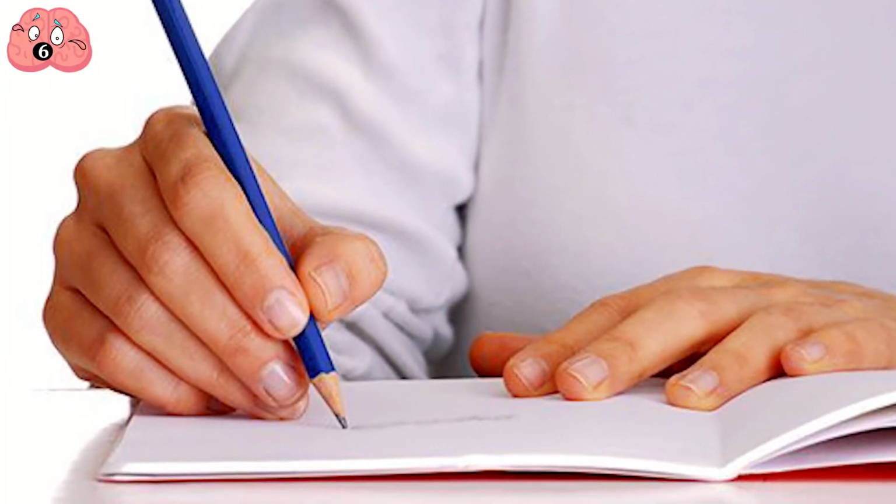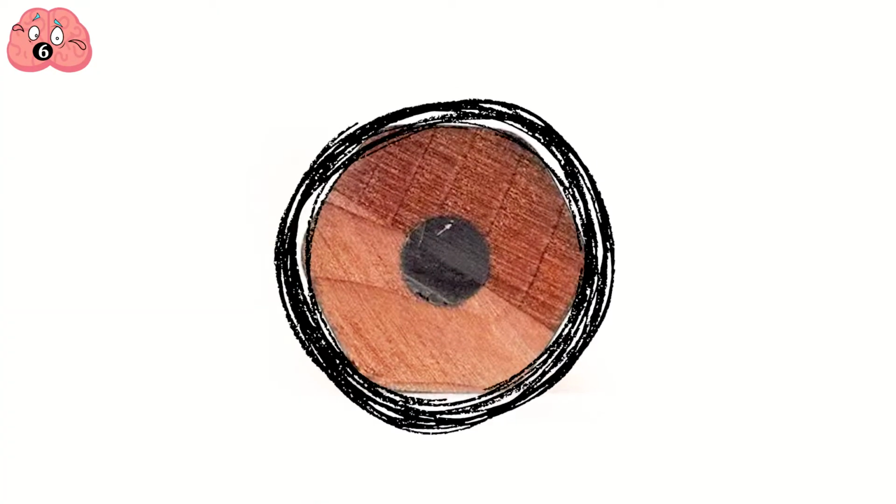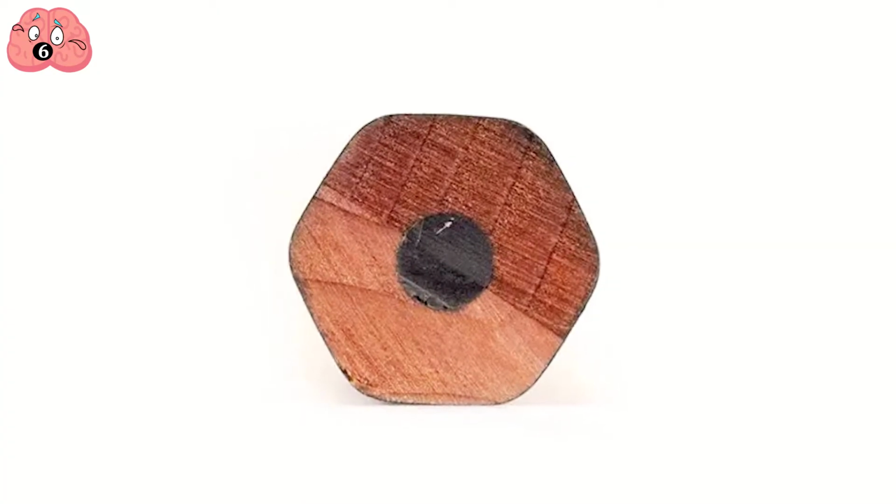Second, the ribbed outer surface of the pencil is useful for keeping a firm grip as you write. Also, if you drop a pencil, it will likely stop rolling quickly, thanks to the hexagonal rather than cylindrical design. The design also allows more pencils to be packed closely together for shipping.